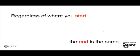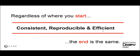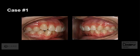Why do I use this system? Because regardless of where you start, the end is the same. It is a consistent, reproducible, and efficient system. Before starting talking about orthodontics and aesthetics, my topic, I would like to show you 6 cases, only first and last wires with different malocclusions. Okay, so you can see how consistent this system is.